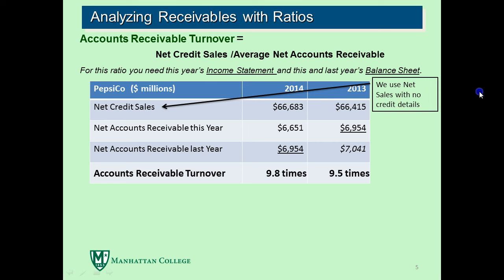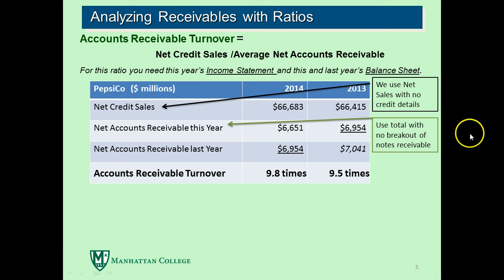Net accounts receivable this year. Well, we don't have net accounts receivable. We have accounts and notes receivable net. There's no breakout that we can deduct notes receivable, so we just take what we have. And we can get the 2013 information from this year's balance sheet. However, if I want to compare PepsiCo's 2014 receivables turnover to its 2013 one, I looked up the net accounts receivable from 2012 from the 2013 annual report.